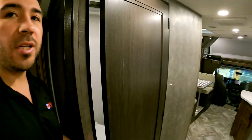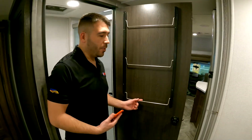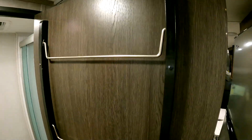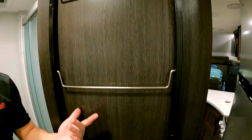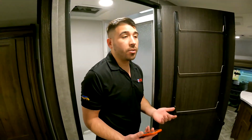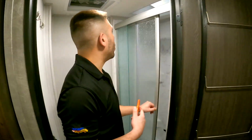I like the dark, almost black door that they used here. I love the colors that they have inside of this 2500. Feels nice and modern to me. You'll also see they have the nice little towel rack right on the back of the door. Three towel rack hangers, so I do like that. You can hang your own towel on there, or a towel to wash your hands, whatever the case is. I like the utility on the door.